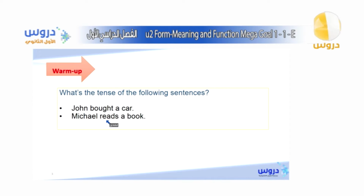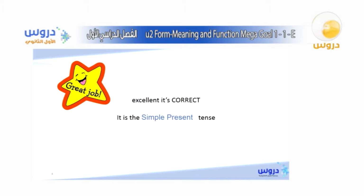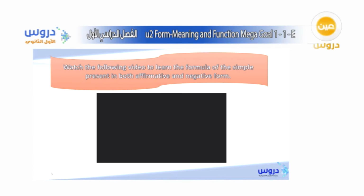About number two, Michael reads a book. Which sentence here? Is it past or now? Yeah, now. But we can say this tense as a what? Okay. Present simple. Wonderful. Very nice. Good. Okay. So, it is the simple present tense. Well done. Well done, Summer. Okay.